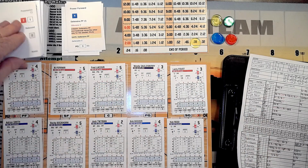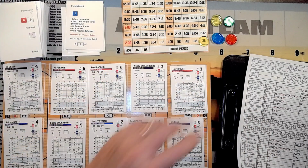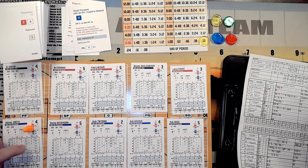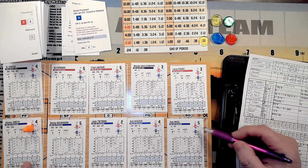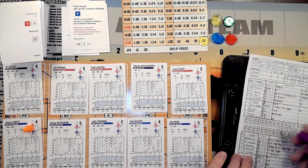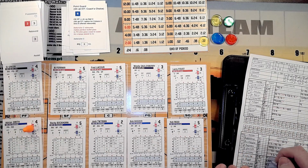So Cincinnati with the ball. 32 seconds left. Goes to the point guard Smith. He gets a 5-3, and that's a good pass to the center. So that's a 44 for Reed, and he makes it. 8 points for Reed. The assist to Adrian Smith. That's his third.